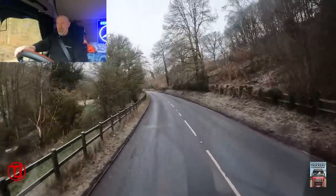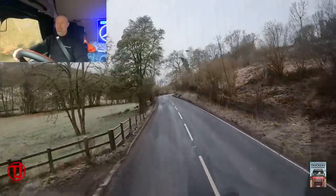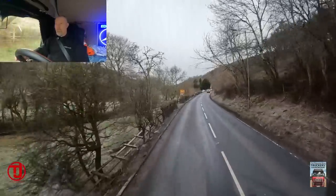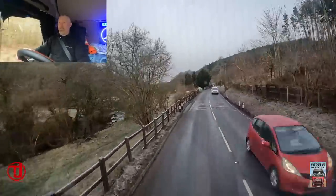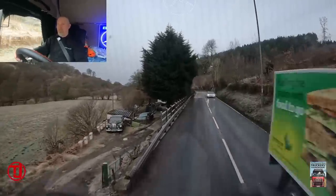About 6 minutes away now, so I haven't been too bad coming up here today actually, but it is still pretty early, so it's not as busy. It'll probably be busier coming back down again. Once I've tipped this, I'm going to see what the state of the trailer is. I may have to go back and swap trailers, I don't know.